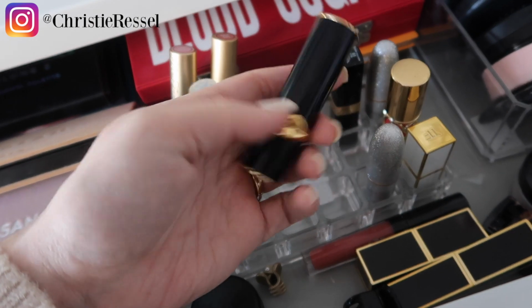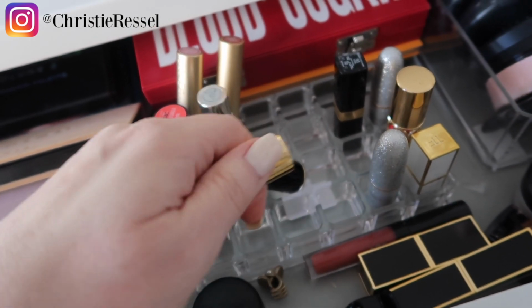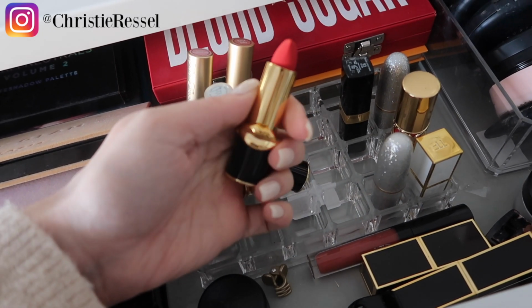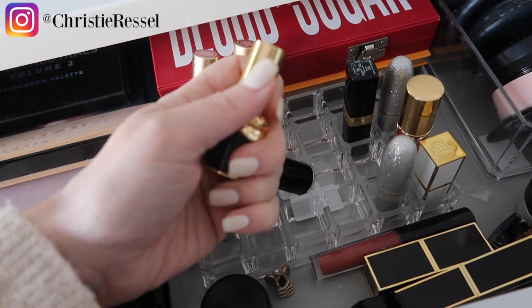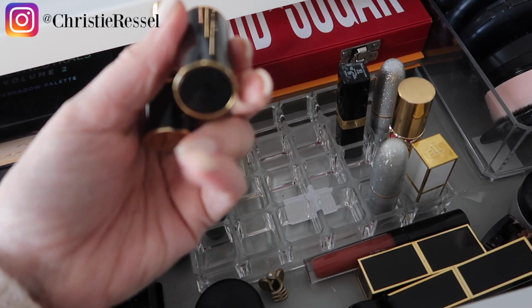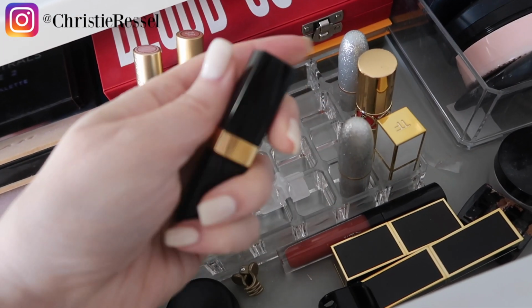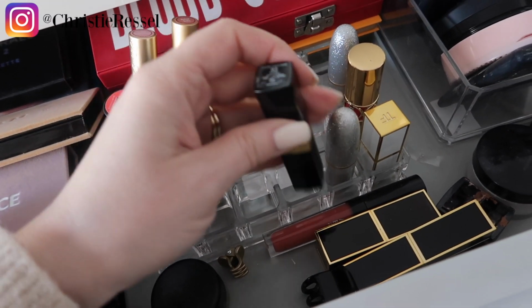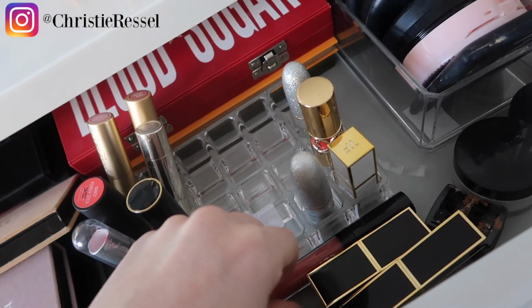This is the Obsessed color by Pat McGrath. Oh my God, check this out, guys. It is such a beautiful red. So good. It's such a luxe package, like packaging too. Definitely holding on to that. I love this color. This is a Chanel lipstick that I haven't worn in ages. This is number 93. It's a really cool tone lipstick, so I'm gonna pitch this one.